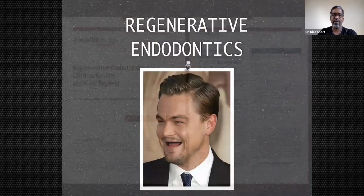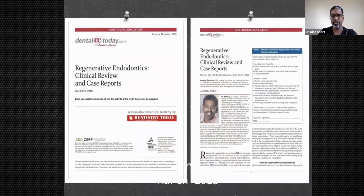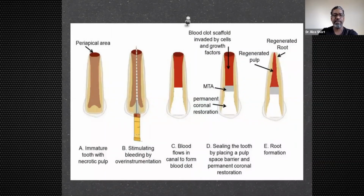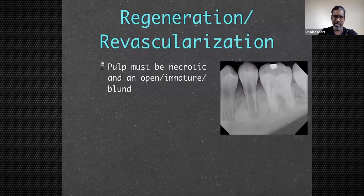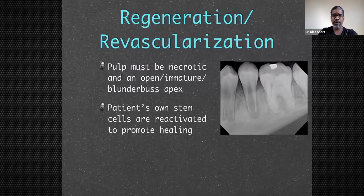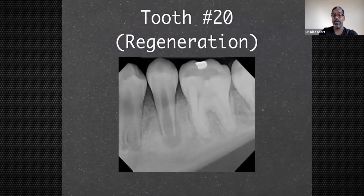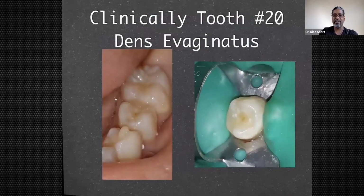So let's talk a little bit about regenerative endodontics. I wrote a continuing education article on this in Dentistry Today. On this case, the apex has to be immature with a necrotic pulp. This is a case on the lower premolar. We use the patient's own stem cells to promote healing here. And they're there at Hertwig's epithelial root sheath. So this was a dens invaginatus case.